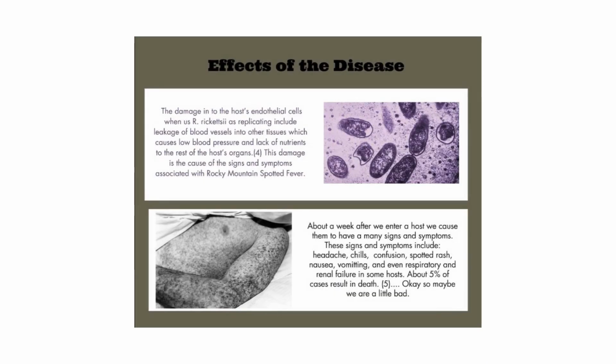The damage to the host's endothelial cells when us R. rickettsii are replicating includes leakage of blood vessels into other tissues, which causes low blood pressure and lack of nutrients to the rest of the host's organs. This damage is the cause of the signs and symptoms associated with Rocky Mountain spotted fever.